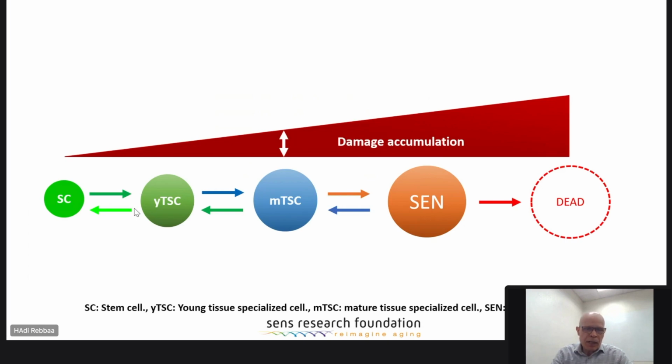Just to put it in this way, every tissue in our body is a collection of cells with different phenotype, different age, and they are exposed differently to damage. Some are deep into the tissue, some are in other areas of tissue accessible to damage, and so the amount of the damage that they accumulate depends on their location, on the time of exposure to the damage, and the dose, or the level of the damage.